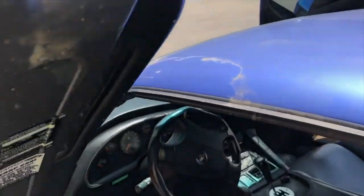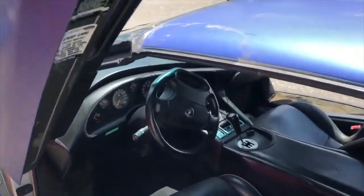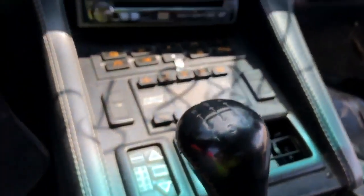Let's go ahead, hop inside. This is pretty difficult to get into, actually. This door is in the way. Ow, that was hard. This is a convertible, you can see by the latches here. It is a gated manual.